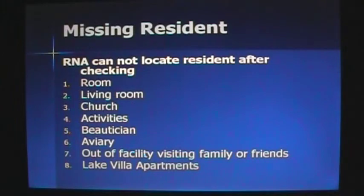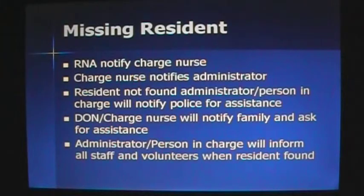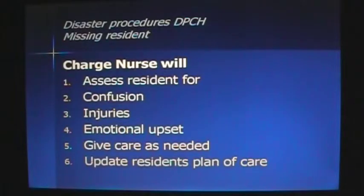And if we cannot locate the resident after looking in these areas, we would need to notify, obviously, the charge nurse, and the administrator would know, the family would need to be notified, police would be notified, and once the resident is found, they'll be looked over for any sorts of injuries, emotional upset, and we would update the resident's plan of care. The end.